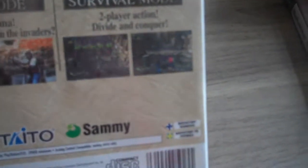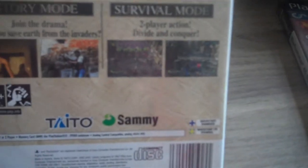Then another game not in its original case, Space Invaders Invasion Day. It's not Space Invaders as you knew it from the Atari series, but more like a Resident Evil style. Didn't know this game. For me, I really know nothing about this game. Can you save Earth from the invaders? It looks like some War of the Worlds kind of game where you have to rescue the people from the aliens.